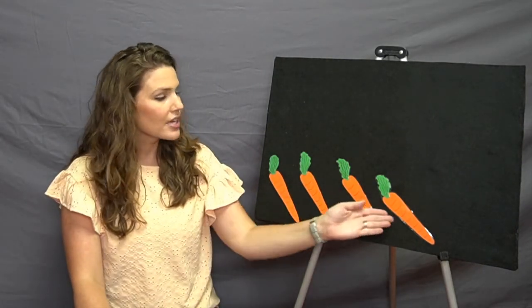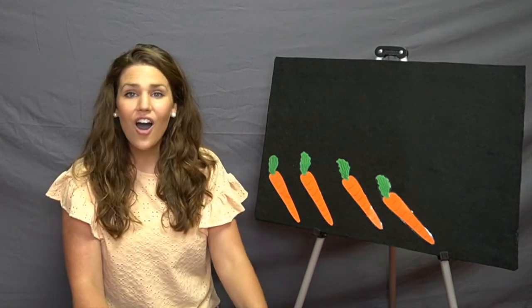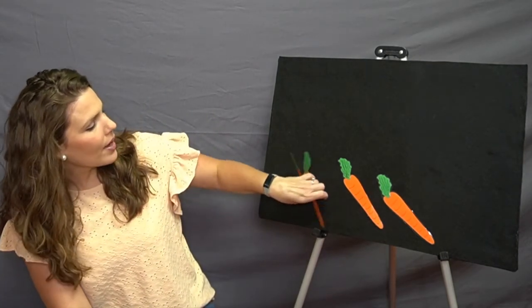Finally, our orange carrots. Out in the garden, early in the morning, see the orange carrots all in a row. See the happy farmer going out to pick them. One, two, three, four. Off she goes.